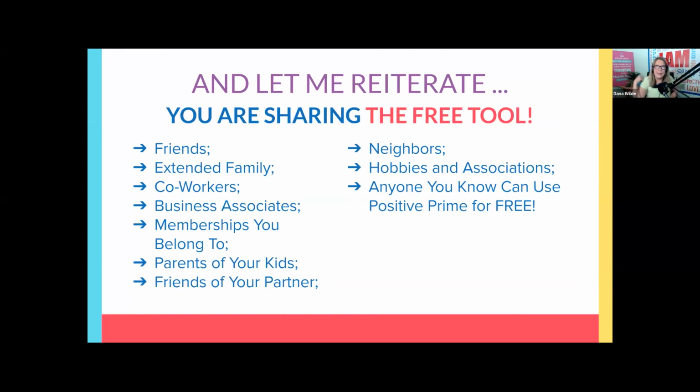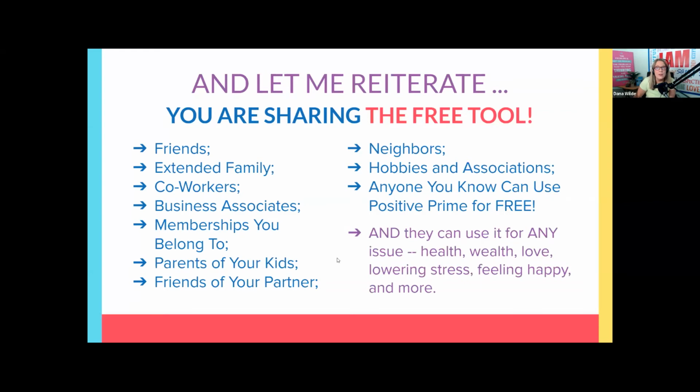And you give them that link, and then they get Positive Prime for free. And they can use it for so many different things, right? Like you might say, yeah, I've got neighbors, but they don't care about abundance. Well, they might care about their health. Or you've got friends that have issues with a relationship, or they're trying to attract a partner, or they want to lower their stress, or they just had a heart attack. I mean, you think of all the people you can help with this just by being enrolled at the $19.99 and above level and sharing this. Just share it with everybody, share the free tool.